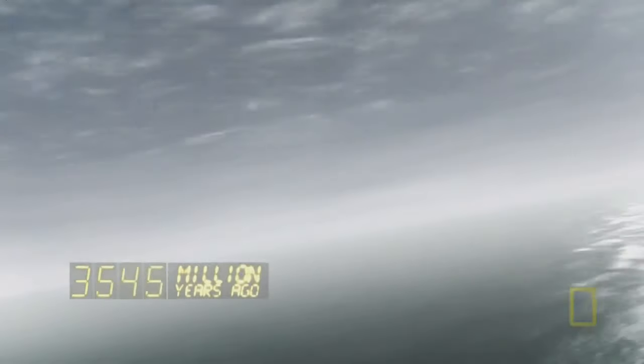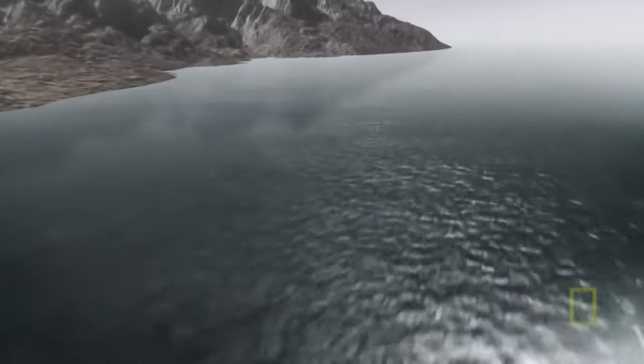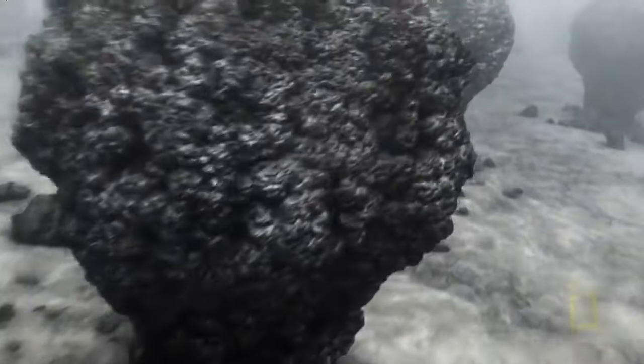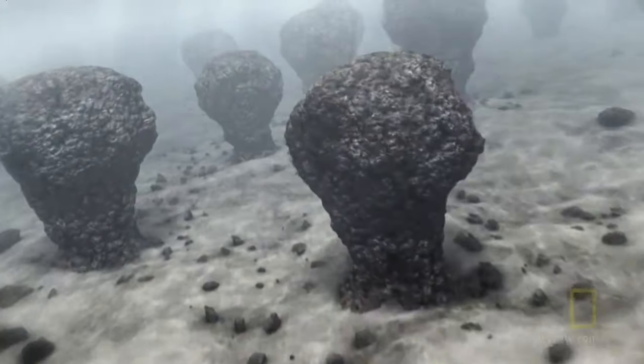For hundreds of millions of years, nothing changes. The only life is single-celled bacteria. To find more complex life, we need to fast forward to 3.5 billion years ago. And a shallow ocean. These look like rocks, or even plants, growing out of the seabed. Each mound is a colony of living bacteria called a stromatolite.